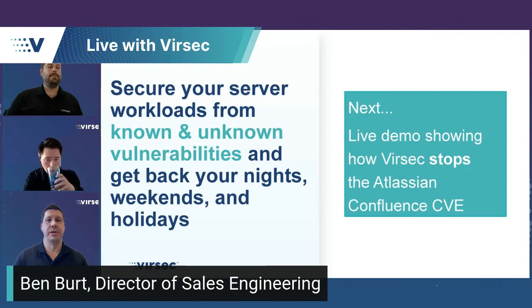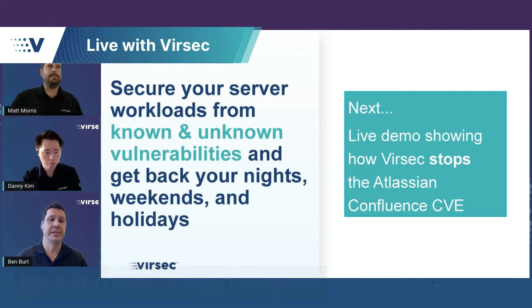How Virsec works is we secure your server workloads from the inside. And by doing that, we can see both known and unknown vulnerabilities. And again, giving back that patch panic, therefore giving you back your weekends and holidays and not having to jump every time there's a new vulnerability released into the wild, gives you a bit of peace of mind that your applications are doing what they're supposed to be doing.